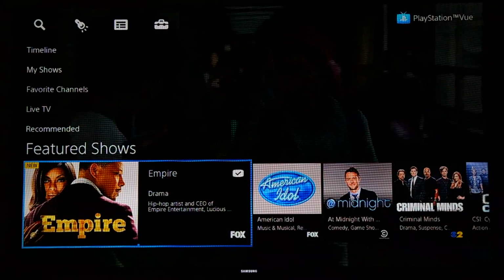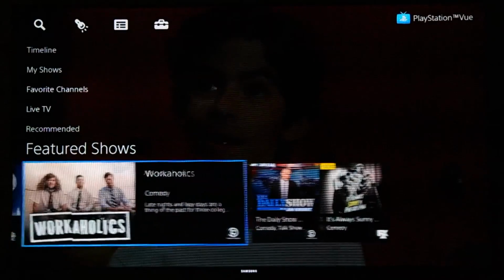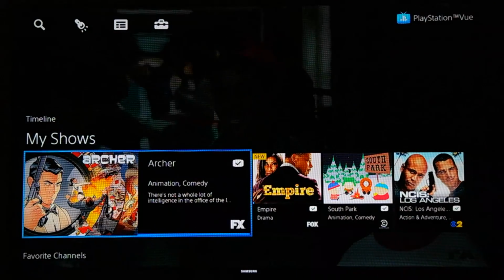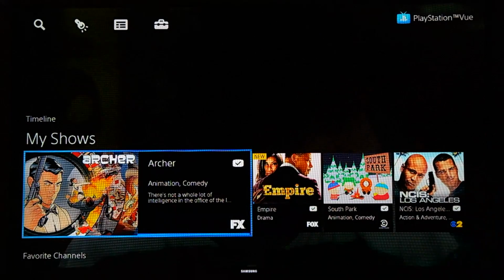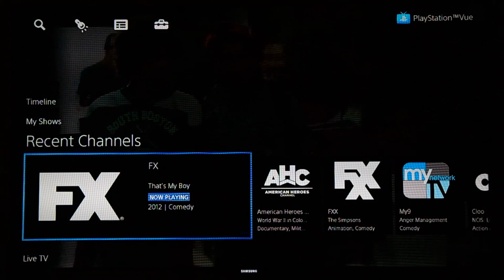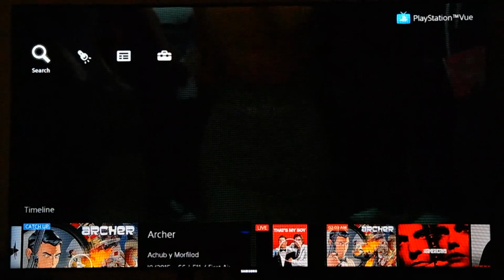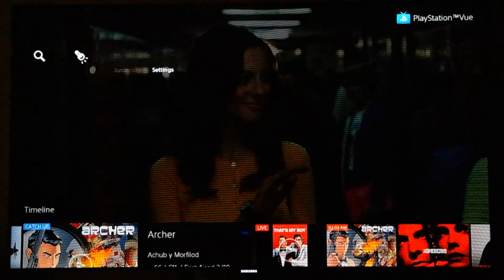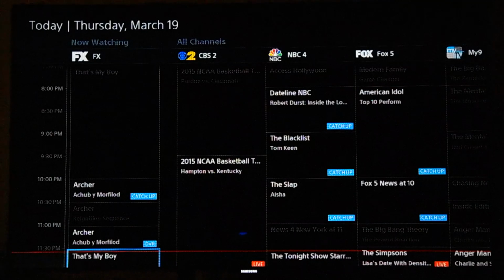Now we're going to scroll down further, and these are featured shows, so highlights and what Vue would like you to watch. Overall, this is a really, really intuitive UI. Why is it intuitive? Because this is very reminiscent of what you experience on the cross media bar. Taking it even further, if I scroll all the way up, I now have the ability to search, to explore, to look at the guide, and look at settings. But now I'm going to switch over to guide so I can show you a little bit more of this cross media bar-esque kind of experience.